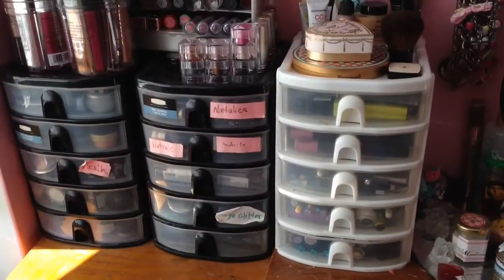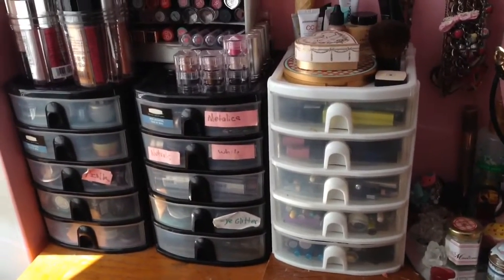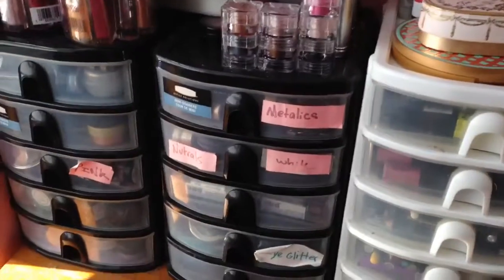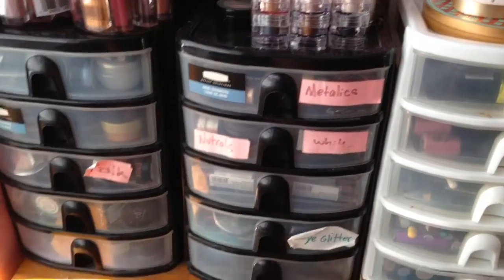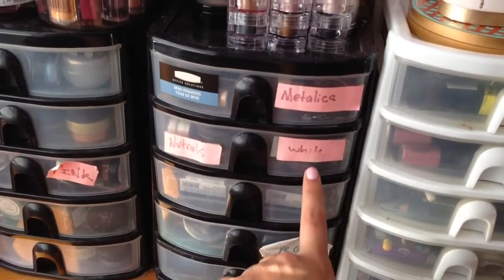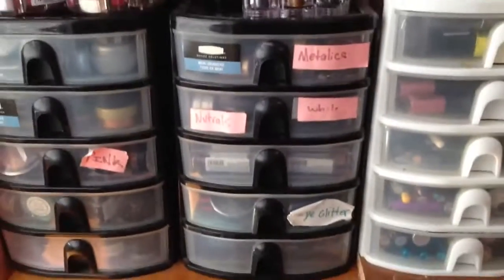One thing I really love is these stackable drawers. I got these from my local pharmacy, and I believe I got this white one from Walmart. When I first got into makeup, I would use these drawers to separate my eyeshadows, and I made little stickers. I would like to say they're stickers, but they're really just colored pieces of paper I taped on there to indicate what the drawers had.